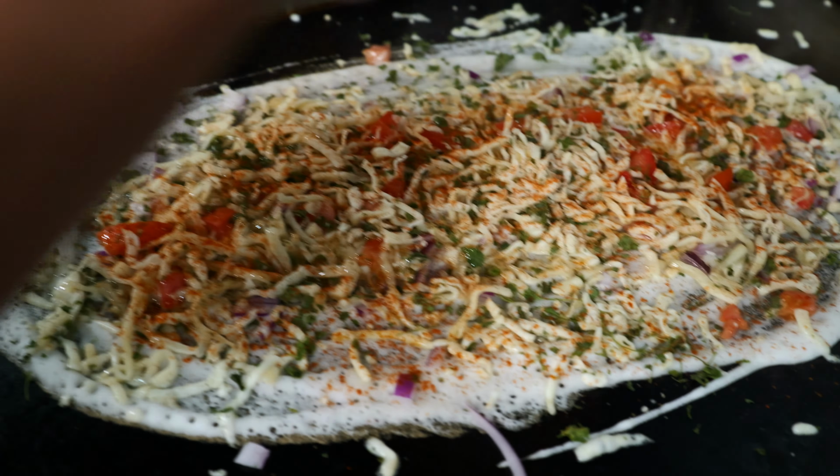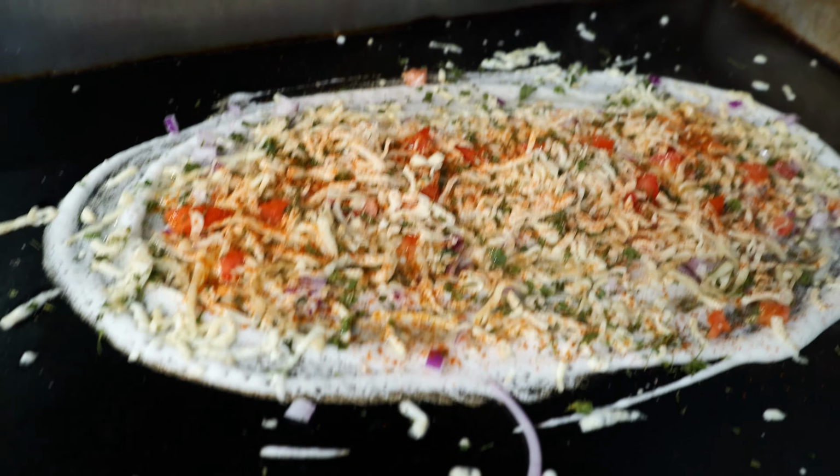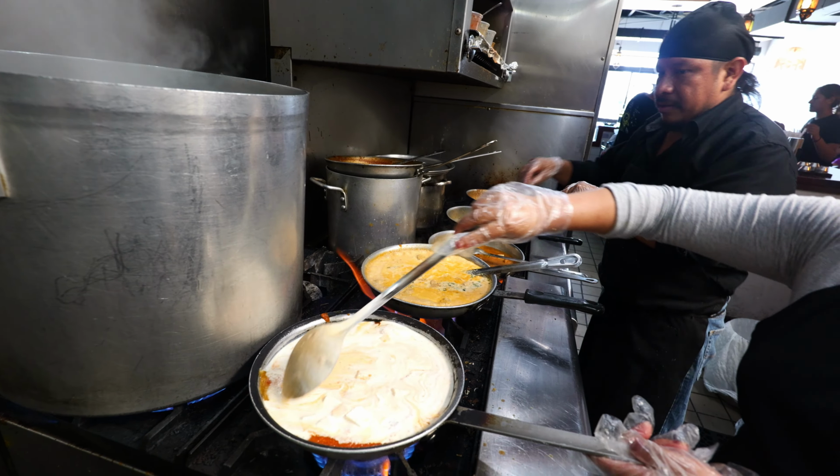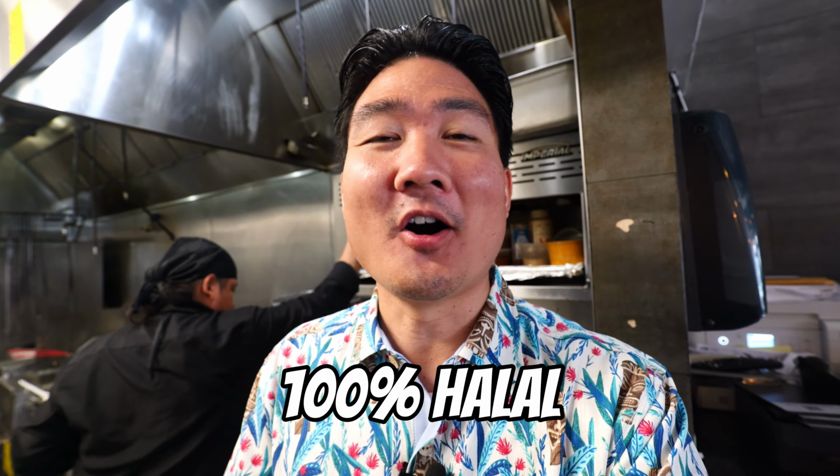So we got all the spices, mozzarella cheese, got some oil, tomatoes. This food looks incredible, delicious. And if you guys are asking, is it halal meat? The answer is yes, all of it.